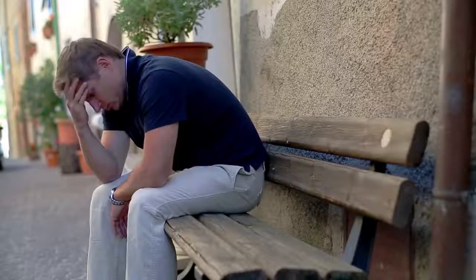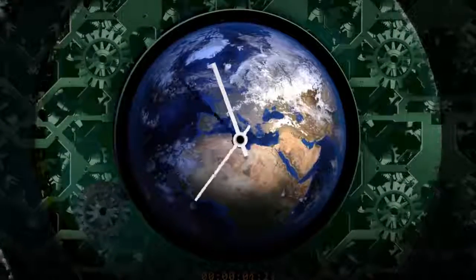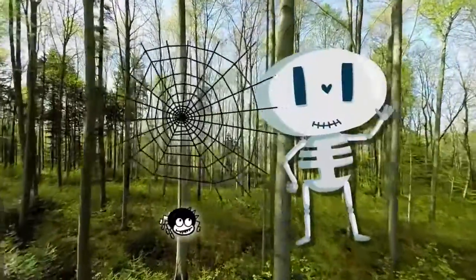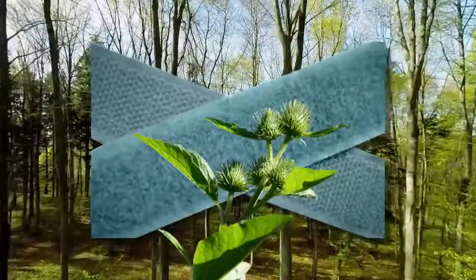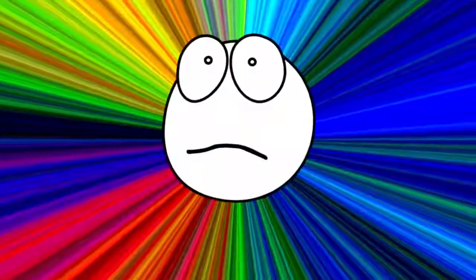If you want to solve everyday problems, there's a test lab that's been running intensive research and development for 3.5 billion years that you could turn to for ingenious solutions. That lab is nature. From spiders' webs that may help your bones heal faster, to geckos helping us to scale a glass wall, and Velcro being inspired by an annoying outdoor pest. Prepare to be amazed by these top 15 technologies inspired by nature.